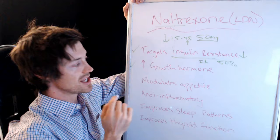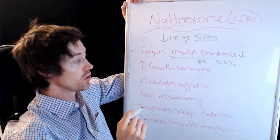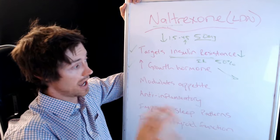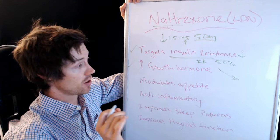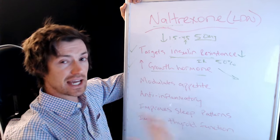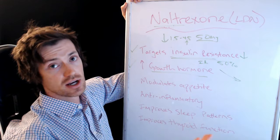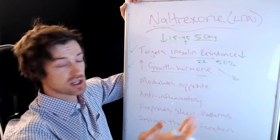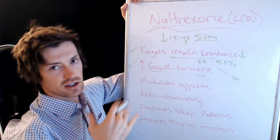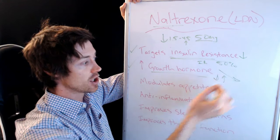Number two is it can cause an increase in certain individuals of growth hormone. Growth hormone is something that declines as we all age. Everybody, men and women, will see a decline in growth hormone as we age. And so it's often referred to as the anti-aging hormone. The lower your growth hormone is, it's associated with a number of diseases. It's associated with an increase in obesity, a reduction in skeletal muscle, which is called sarcopenia. You don't have to know that, but the idea is that it drops your muscle mass and increases your fat mass.